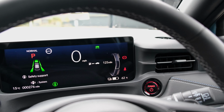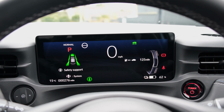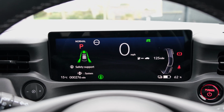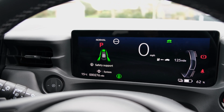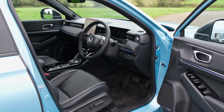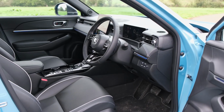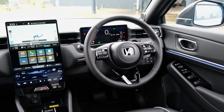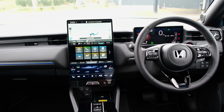Now, as for the secondary 10.25-inch display, in form of the instrument cluster of course, it provides you all the key driving information and the safety systems that are in operation. It would have been great to see a further degree of customization, but nonetheless I've got no real complaints. However, it would have been great to see a head-up display, be it featured as standard in the advanced trim or available as an option to customers, but alas, that's not the case.